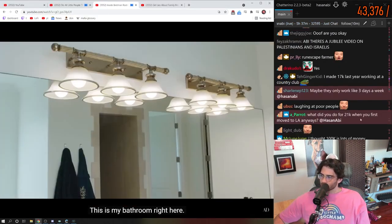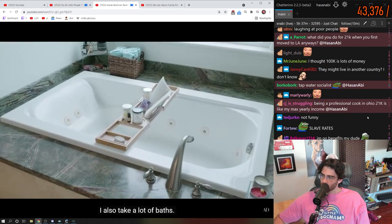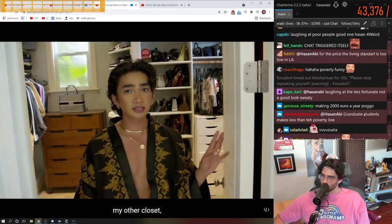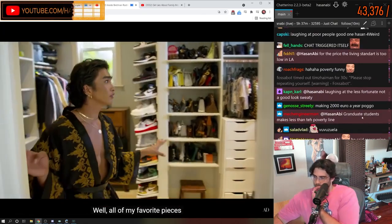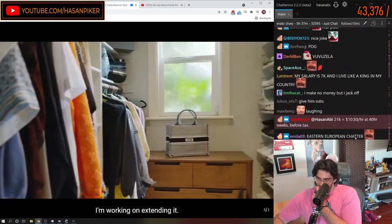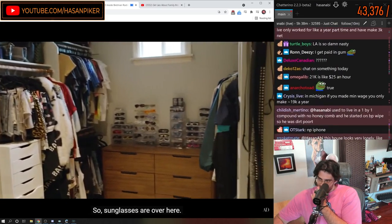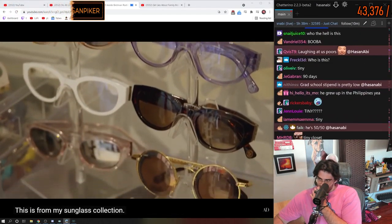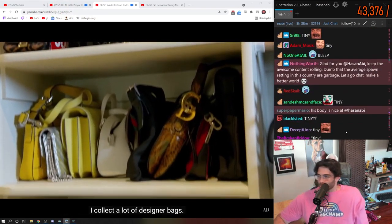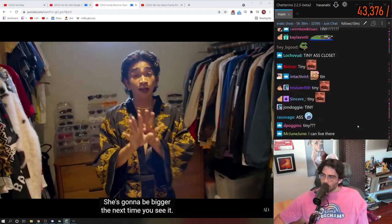Bathroom right here. I get ready over here every day. I also take a lot of baths. And you know how I was talking to you guys earlier about my other closet and my favorite piece? Well, all of my favorite pieces are in this tiny closet. I'm working on extending it. And I am a big fan of sunglasses. So sunglasses are over here. This is from my sunglass collection. I collect a lot of designer bags. I'm definitely still working on this closet room. She's a hot mess. She's gonna be bigger the next time you see it.